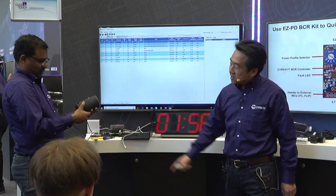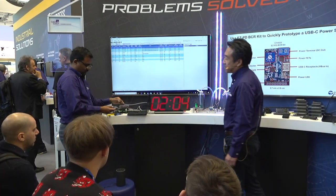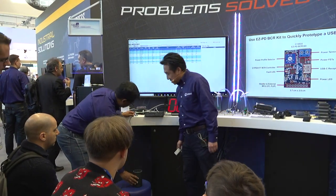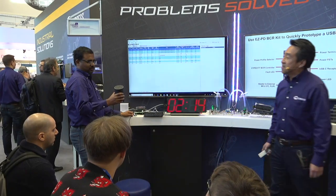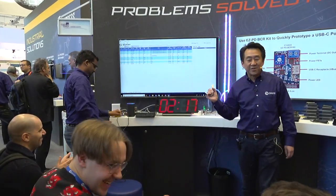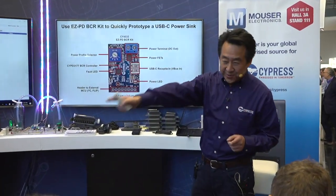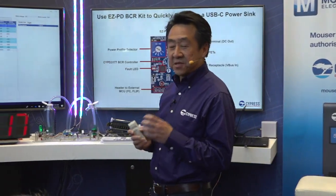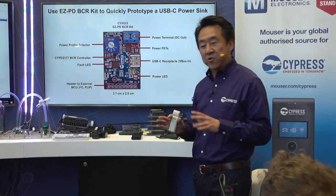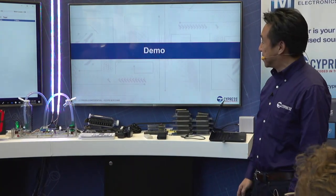Connect it back to the barrel jack of the device and plug into the power adapter. The green LED is on, the power contract is in place, and the Amazon Echo is now powered. 2 minutes and 17 seconds. That's how fast all of you can quickly prototype your product to take USB-C power, right? No changes to your device, just do a quick prototyping. So very easy, right? When I say three easy steps, it's really easy.